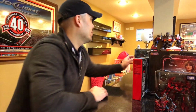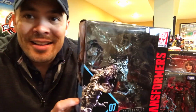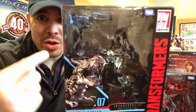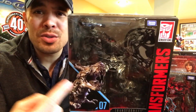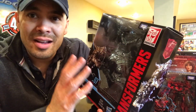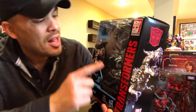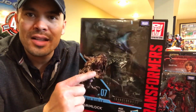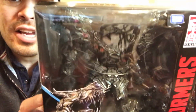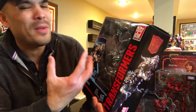But here is the real catch. Bam. I got the Studio Series Grimlock. This video right now, what you're watching right now, does this figure zero justice. I look at this thing, it looks amazing. The paint on this, even if you hated the movies, the paint on this thing, the detail on this thing, the sculpting, it looks incredible. Incredible. It's like a metallic blue, metallic gray.